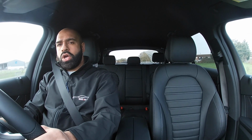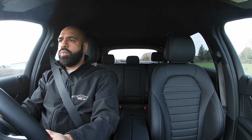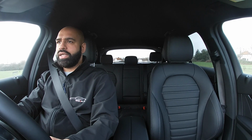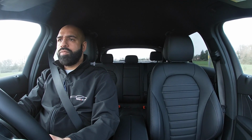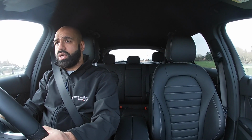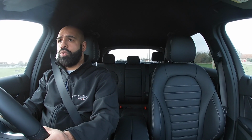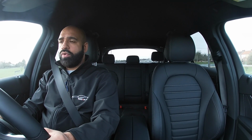The car handles the road well, it drives really well. If you've driven a Mercedes before or a GLC, it drives exactly the same. It's genuinely a really good car. It's a really nice car. I think people will have a tough decision on whether you go for this or the BMW X3. Both are really good.